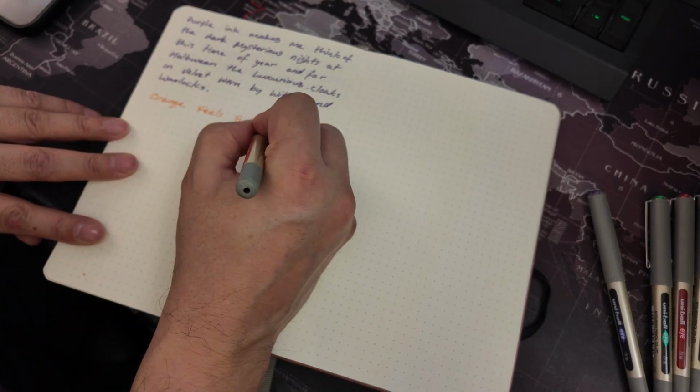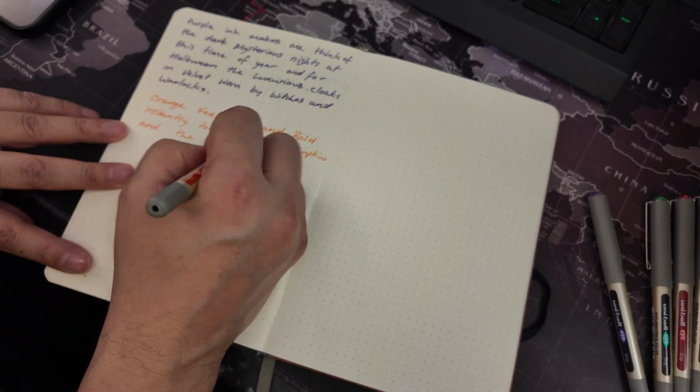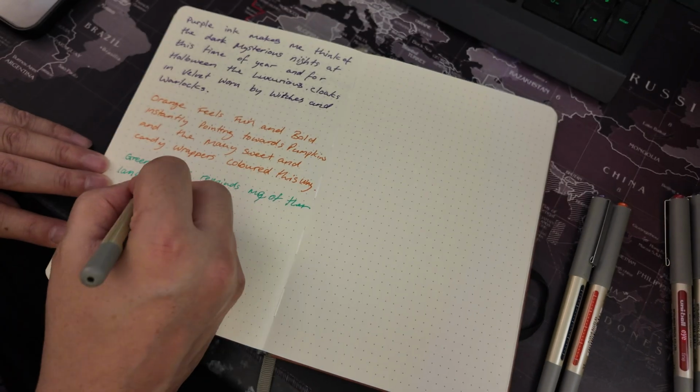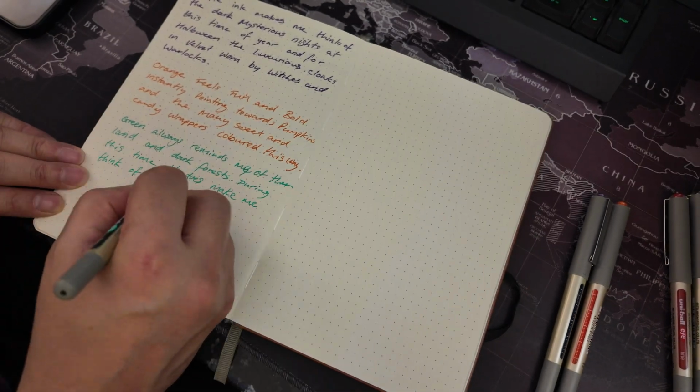So moving on to orange, this feels fun, bold and instantly pointing towards pumpkins and the many sweet and candy wrappers coloured this way. Green ink. Green always reminds me of the land and dark forests. During this time, it does make me think of ghosts and ghouls, even ectoplasm.